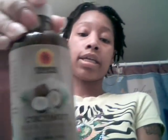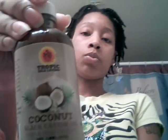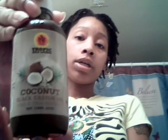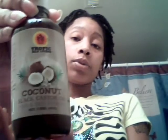Then we have another good smelling castor oil because this is mixed with coconut oil. This smells more like coconut oil than it does castor oil. So anybody who does not like the smell of castor oil, you would like this. I like this a lot. I take down my twists with this, and my hair comes out really soft. And I love having that little tropical scent in my hair because this coconut is so strong.